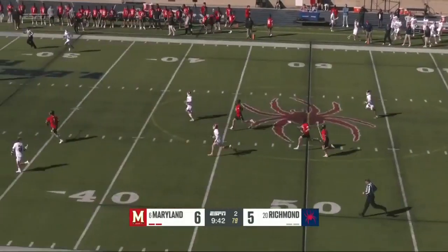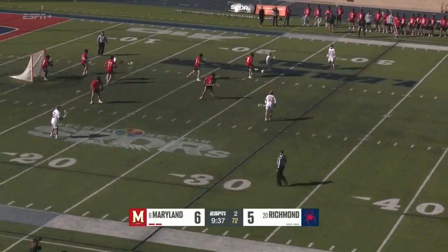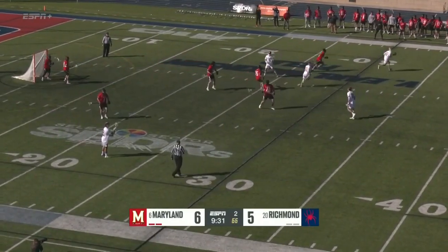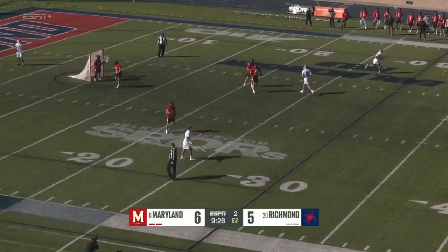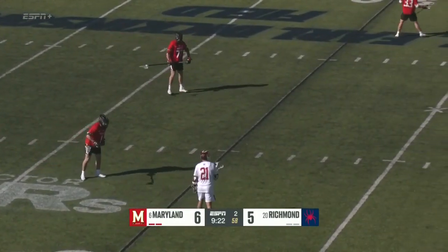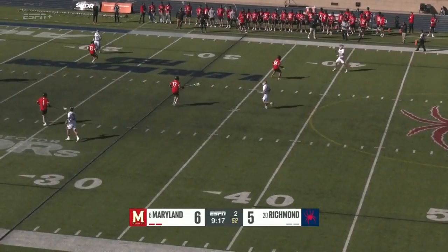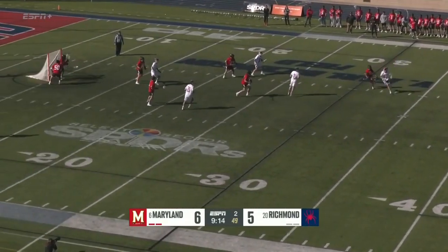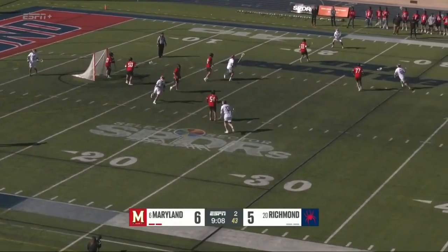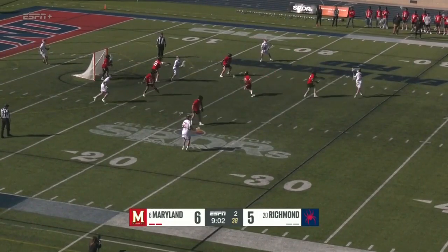On a big windup and a blast. It was Nick Alvidi. Both sides making some changes now as Richmond has possession on this offensive side. And Dalton Young looks for Lance Madonna, and Madonna will go to work. Quickly sending it off to the side. This is Alpaw, who's already scored once today for the Spiders. Sheridan.